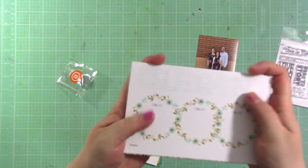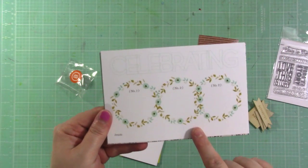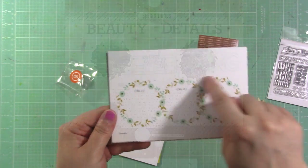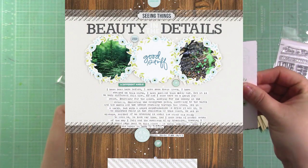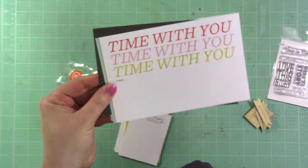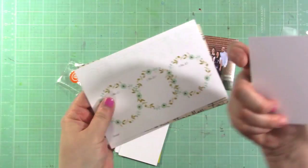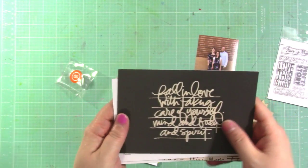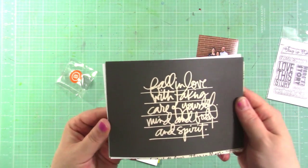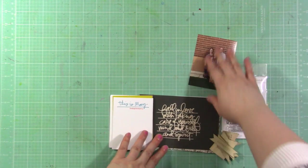And then for the larger cards, we have celebrating, and last year, I'll see if I can insert a photo. I used the digital version of this kit, which came out last year, and I turned these into a home for my photos. So I'll insert a photo. This is May, love that card. Time with You, and May Adventures. And then this is the kind of like insert little card that they always give you. It says fall in love with taking care of yourself, mind and body and spirit. Love that.